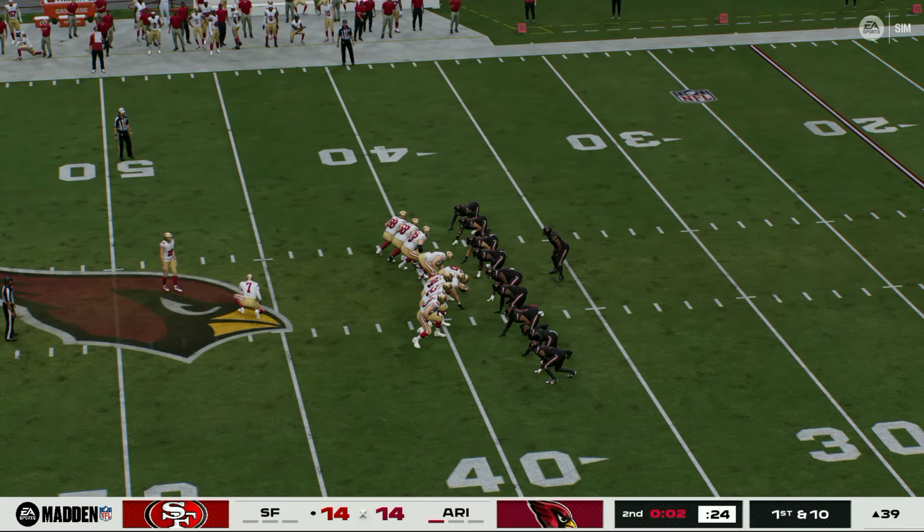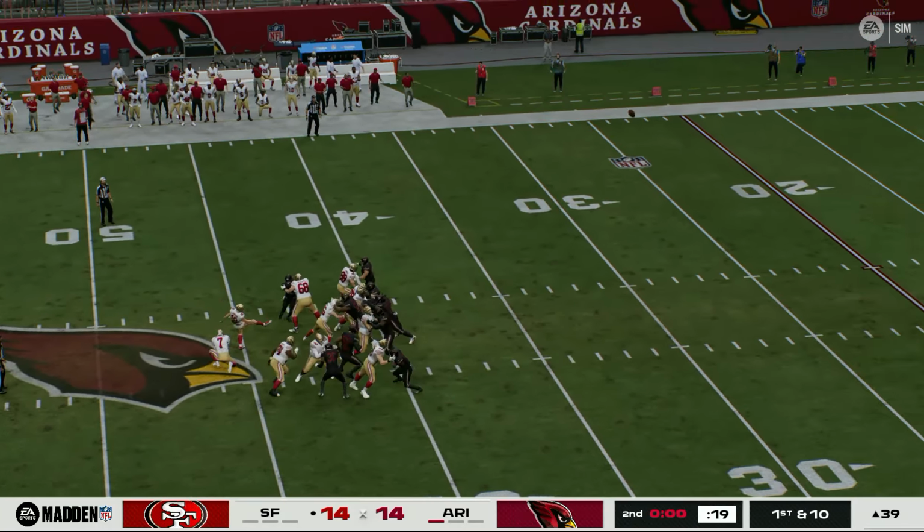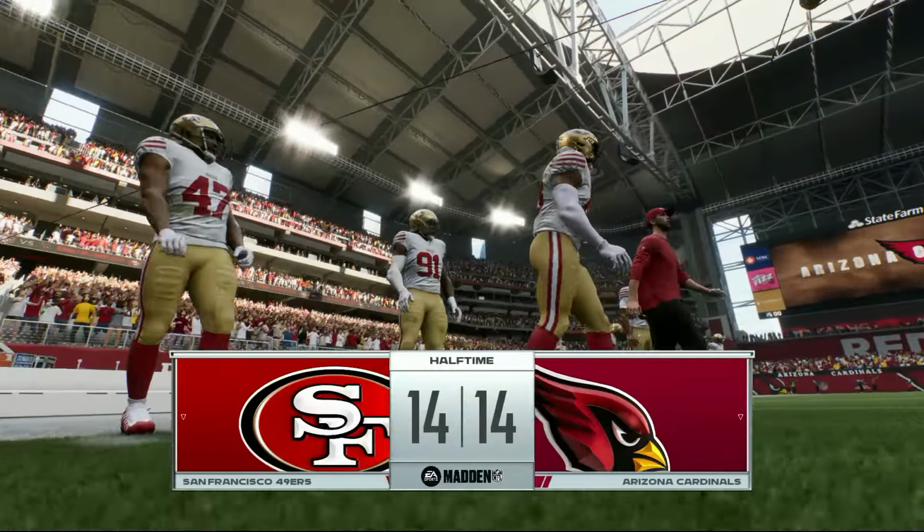Eddie Pinheiro going to come on to try a field goal now. This will be from 56 yards away. And he missed it. It's no good. And this will remain a tie ball game.